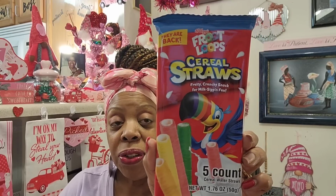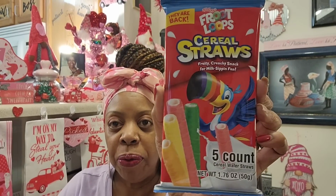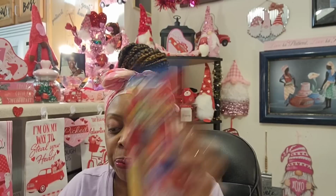These are the little cereal straws. These are in the Kellogg's Fruit Loops. It's 1.76 ounces. And again, you can get the same package at Roses for just a dollar. But since I was at Dollar Tree, I just went ahead and grabbed them. Their best by date is August 19th, 2023. And you don't have to just drink milk with this. You could drink whatever you want, but most of the time these are for kids to drink their cereal milk out of. So, you know, $1.25 I grabbed it.